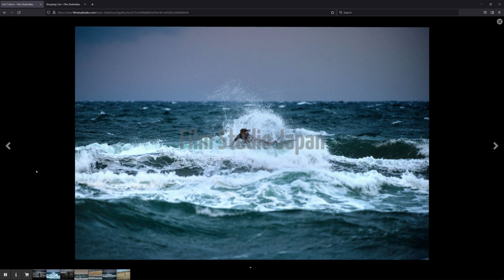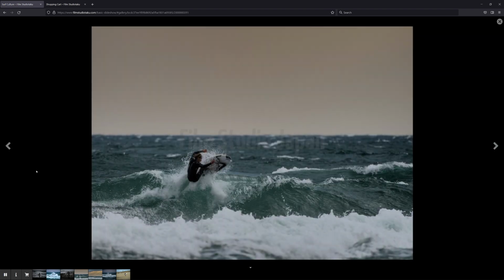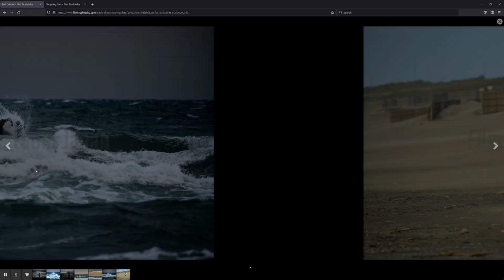The watermark, by the way, is Film Studio Japan, that's my other site. I did change it, but it was giving me a double watermark on a few of the pictures, so I decided to keep it for now until I have time to go through it. Obviously the watermark is not going to be on the final photos, and the final photos are going to be a lot higher quality. I'm in 1080p right now so that people on devices can see things a little bit clearer.